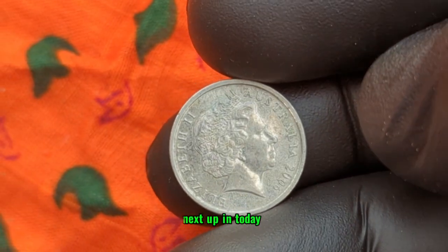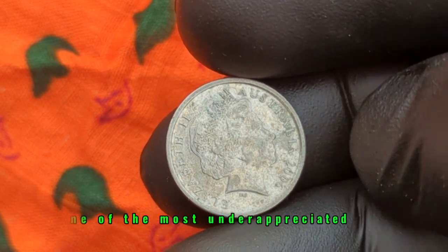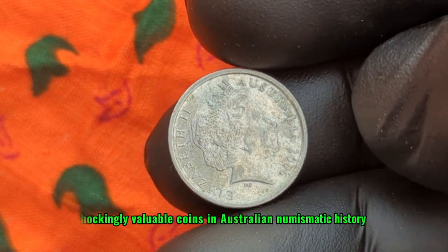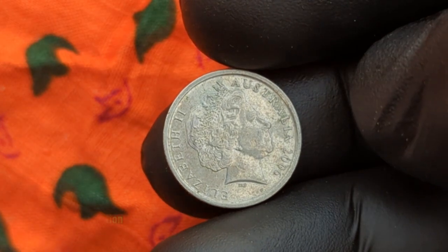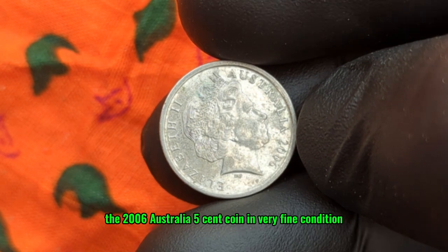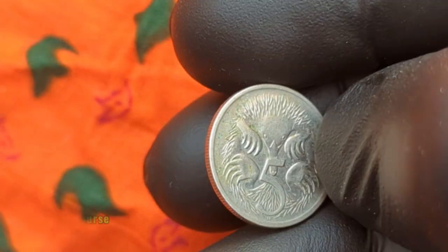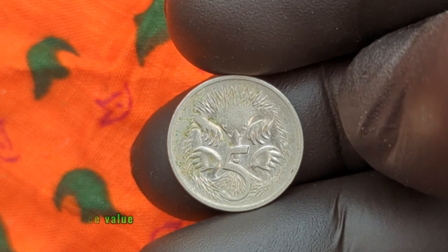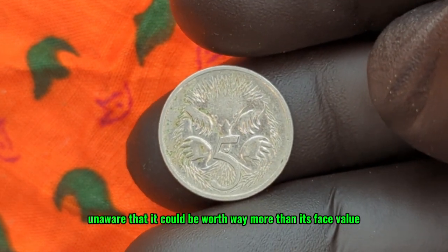Next up, today we're diving deep into the story of one of the most underappreciated yet shockingly valuable coins in Australian numismatic history, the 2006 Australia 5-cent coin in very fine condition. You may have this tiny silver treasure sitting somewhere in your old coin jar or purse, unaware that it could be worth way more than its face value.